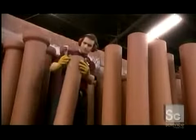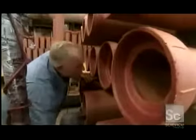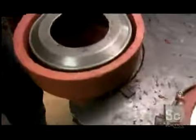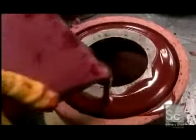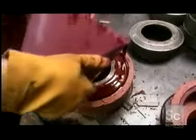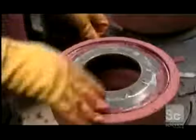They tap each pipe with a hammer to test if it's solid, and perform a thorough visual inspection. To join lengths of pipe together, they pour polyester resin into the female joint molds that have been placed in the bell-shaped pipes. The resin hardens, forming an O-ring, and the primer brushed on earlier helps the new resin joint adhere to the clay pipe.